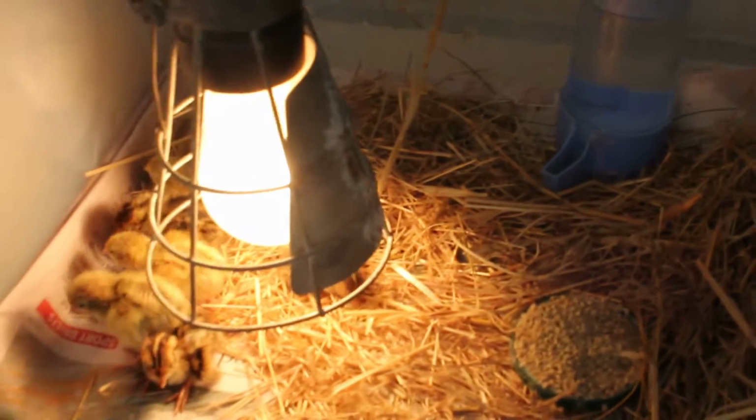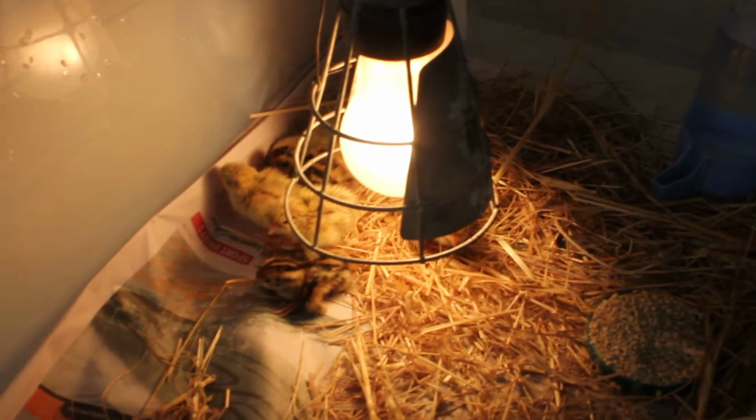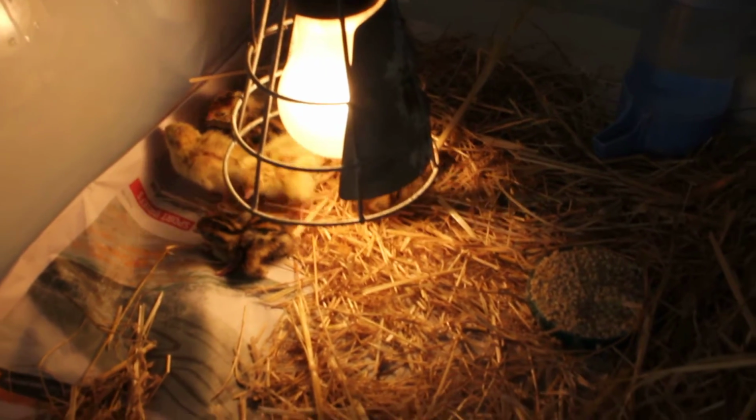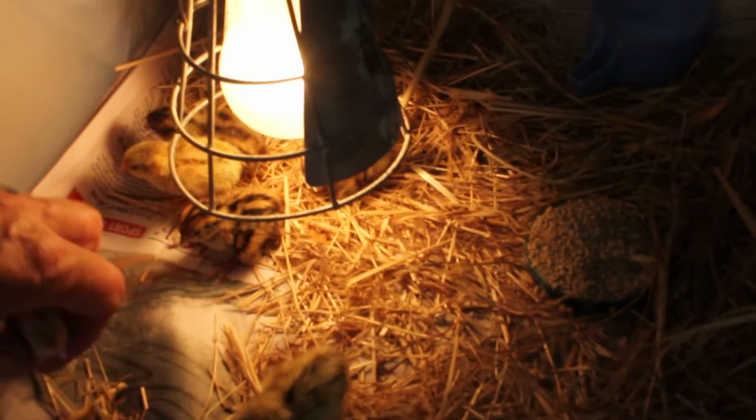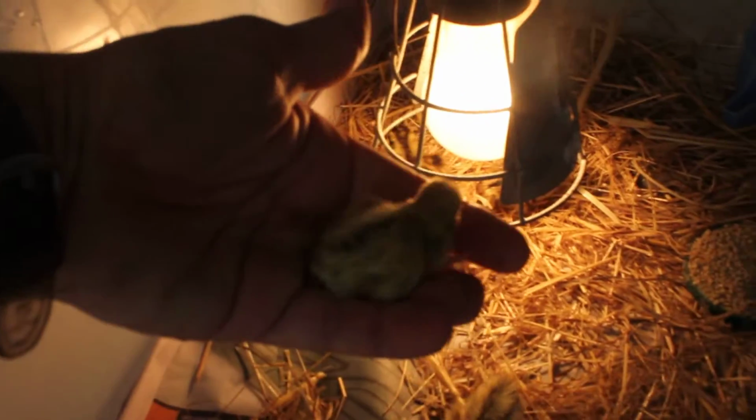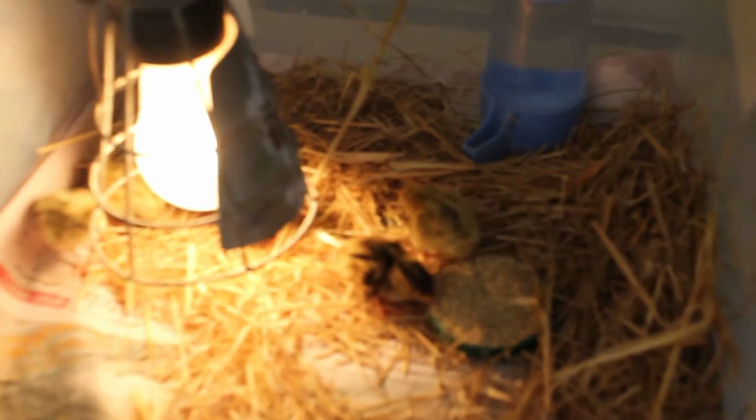So when you put them into the brooder, it's a good idea to actually physically show them where their food and their water is, and I do this by gently picking them up. Here's a little guy here, and then just bringing them over to the water and just dipping their beak in, just so that they know where the water is and where the food is too, and then they'll get the hang of it and they'll start feeding themselves.